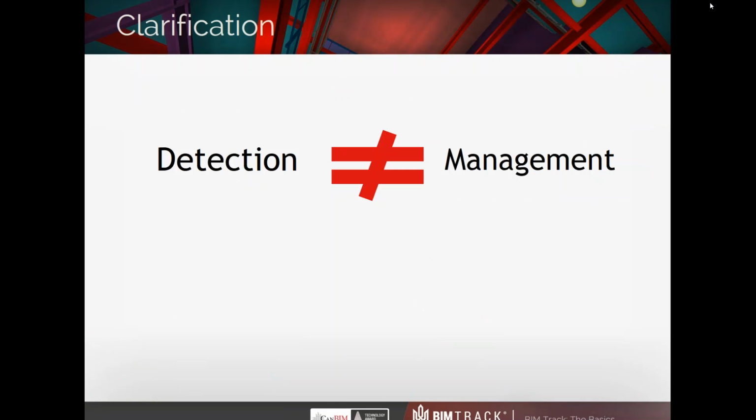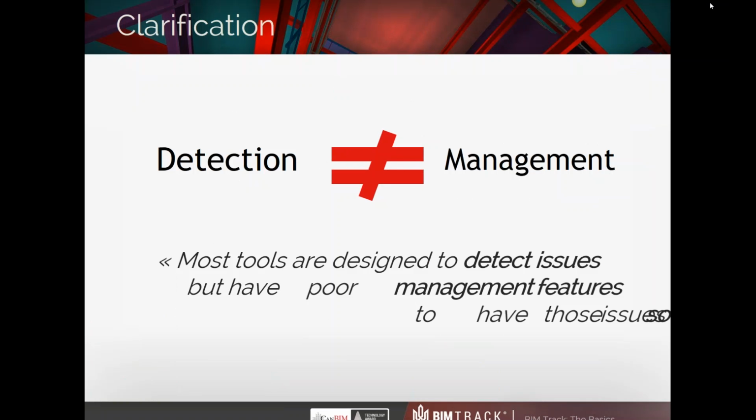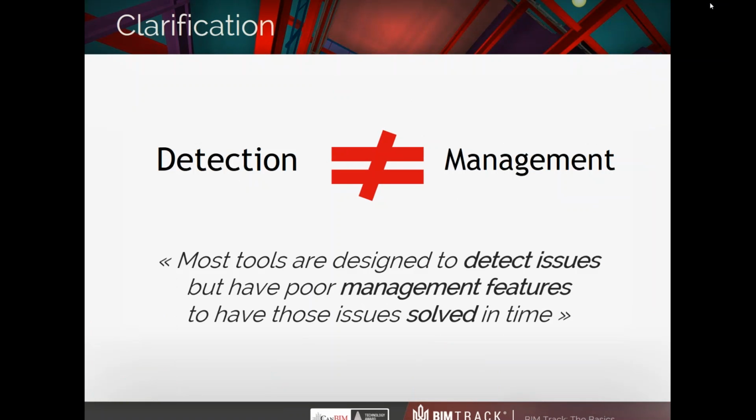But don't be confused. Detecting issues with clash detection or with automated rules is not the same thing as issue management. Most tools are designed to detect issues but have poor management features to have those issues solved in time. And clash avoidance doesn't mean models are issue free.